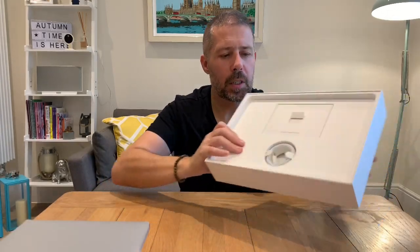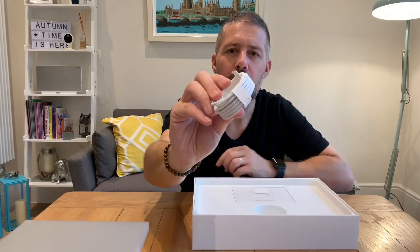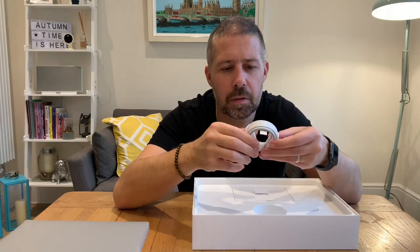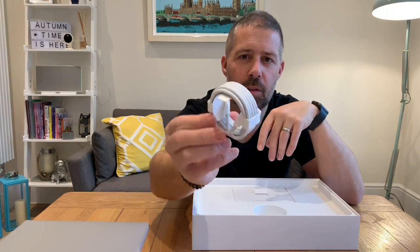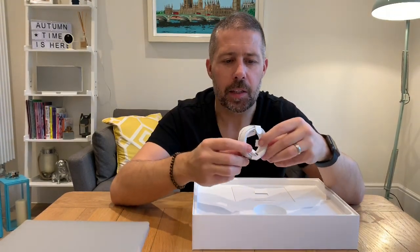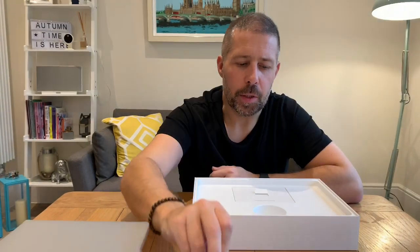Okay, in the box, you've obviously got the USB-C charger. Nicely repackaged. It's perfectly clean. In fact, I'd say that's new. That hasn't seen any use at all. Perfectly clean. Really quite nice. Yeah, that's got to be new.